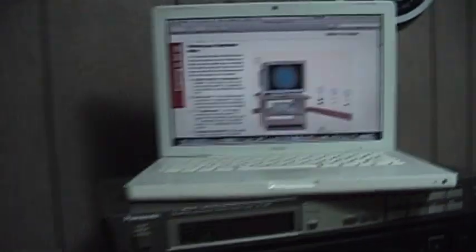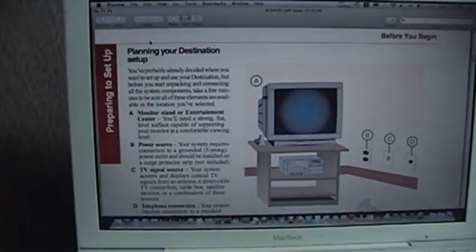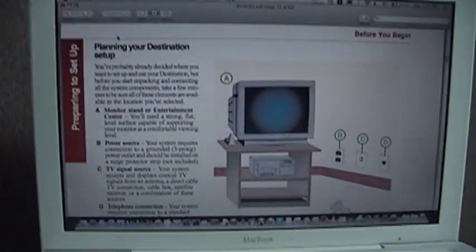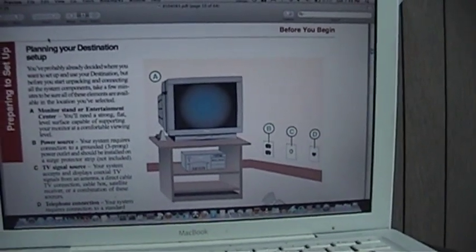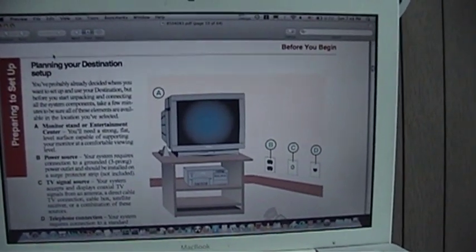Now those companies were AST, Compaq, IBM, and Gateway 2000. Out of all of the offerings that eventually hit the market, Gateway 2000's offering was probably the most ostentatious. They called this the Destination PC, and to this day I believe it holds a record for the largest CRT monitor to ever ship with any kind of personal computer.